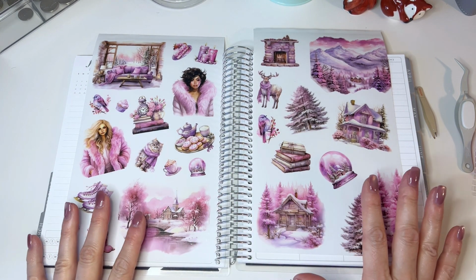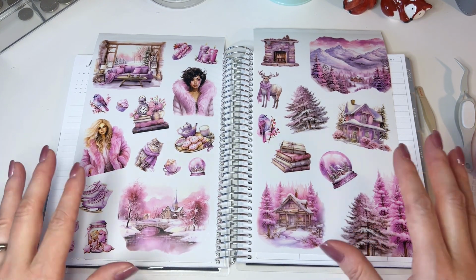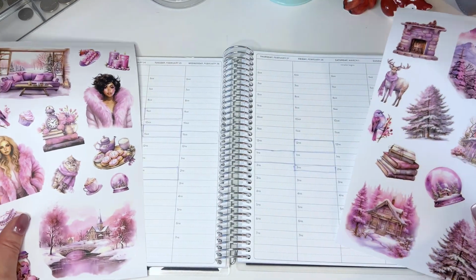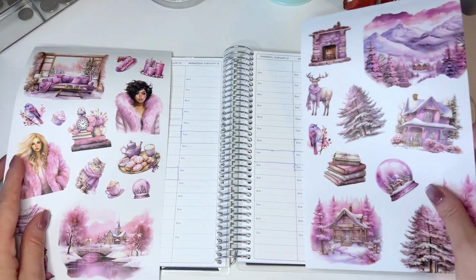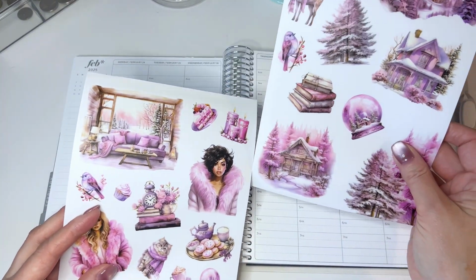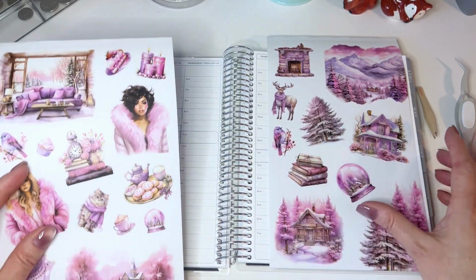I feel like I want to use all of them and I don't think I'm going to have enough space. I'm also not entirely sure how to lay out this. It's going to be a challenge for me because I truly don't know how to line up this big person compared to this small house. I don't really know how to do that in a planner, but I'm going to figure it out. We're going to do it together.